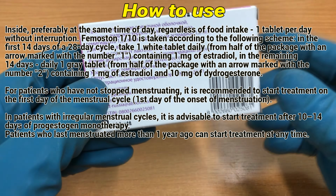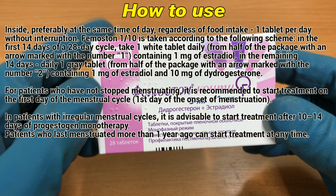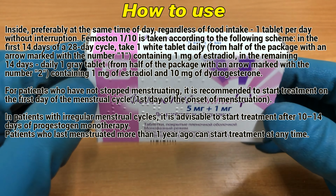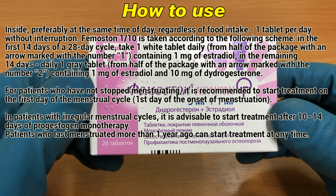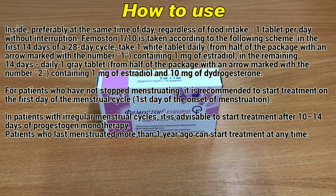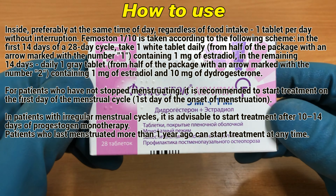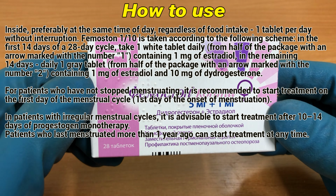How to use: orally, preferably at the same time of day, regardless of food intake, 1 tablet per day without interruption. Femoston-110 is taken according to the following scheme. In the first 14 days of a 28-day cycle, take 1 white tablet daily, from the half of the package marked with the number 1, containing 1 mg of estradiol. In the remaining 14 days, take 1 gray tablet daily, from the half of the package marked with the number 2, containing 1 mg of estradiol and 10 mg of dydrogesterone.